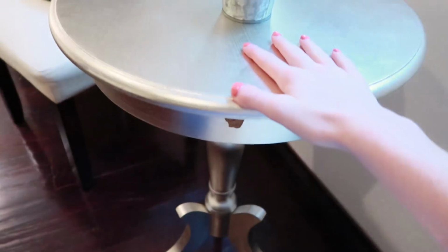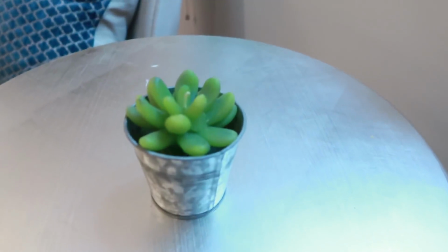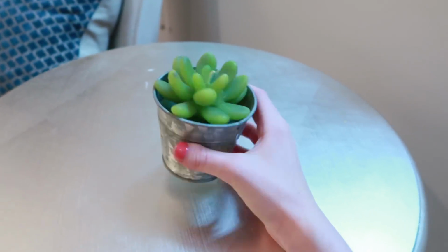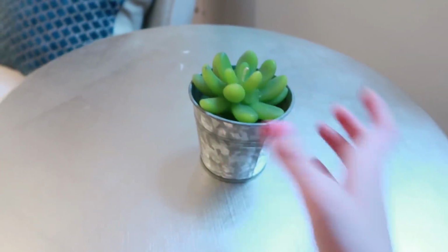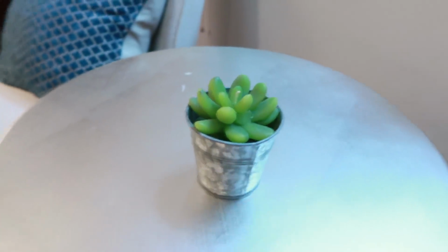Then over here I have this really nice little silver table, and it has this succulent on it, but it's not actually a real succulent. It just looks like one. It's a candle, which I think is really, really cool. I don't know what scent this is though. I haven't actually ever tried sniffing it. It doesn't really have a scent, to be honest.